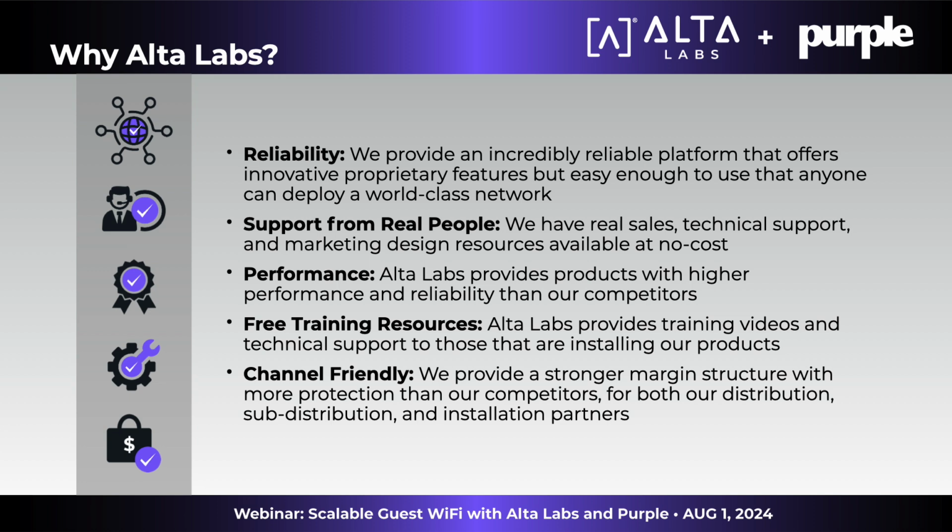So as far as why Alta Labs, I'm not going to dive into each of these individually, but in short, we're trying to provide the best combination of all of these things. So providing the most reliable, most stable, highest performing products on the market at a really affordable price point that's accessible to everyone, while at the same time making sure that we can offer robust support.